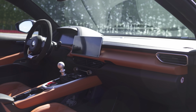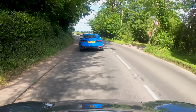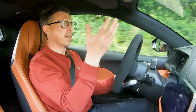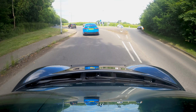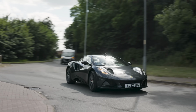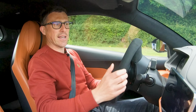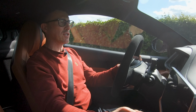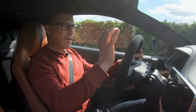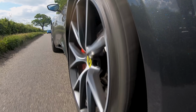The fact that you've got a low dash also means that you get great forward visibility, just like in an Elise really. But this is a much nicer cabin to spend time in, and for just general daily driving, it's easier to live with than an Elise. Be that getting in and out of it, or just, you know, pootling around. The suspension in this car does that thing where the faster you go, the better the ride quality gets.